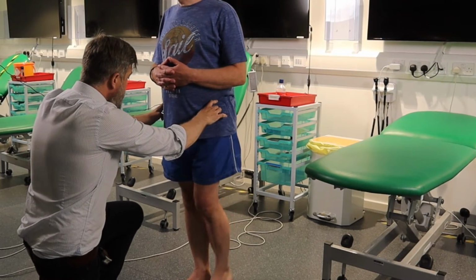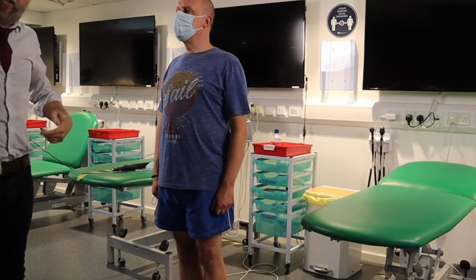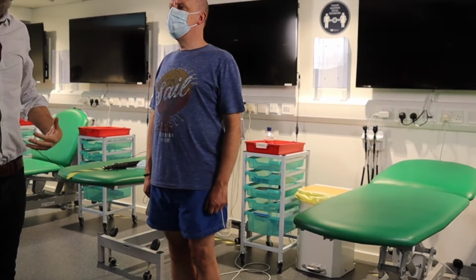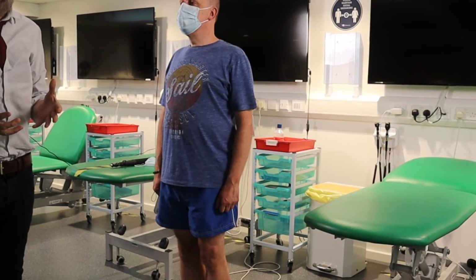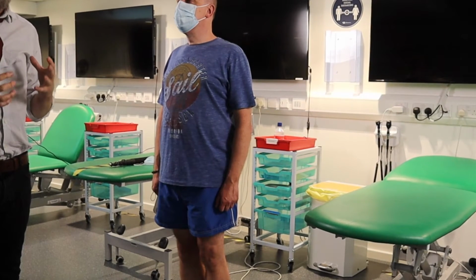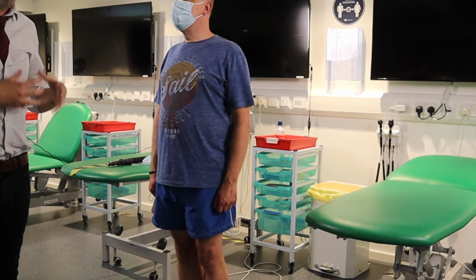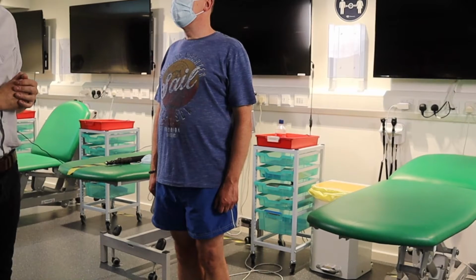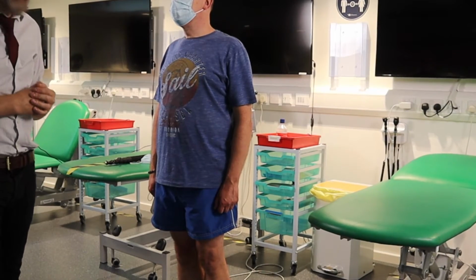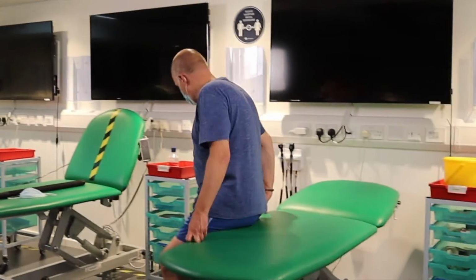That's great. This is Trendelenburg's test, and what we're essentially doing is checking that pelvic stability remains when the patient takes one of his feet off the floor. You're actually testing the gluteus medius muscle on the side that remains on the floor. And Mark's pelvis is working well. Can I take you back to the couch?